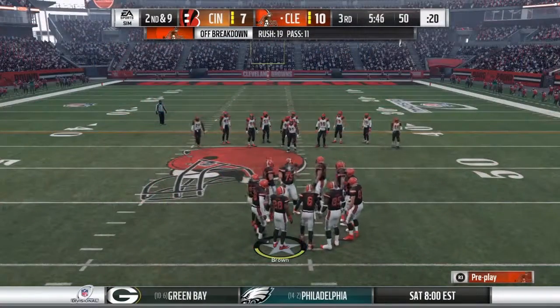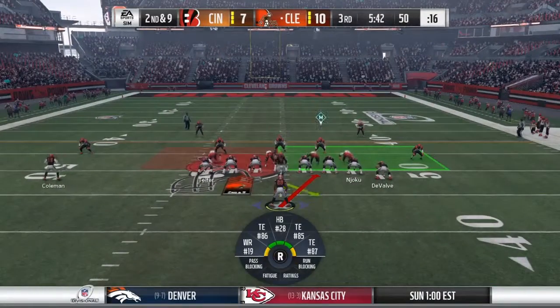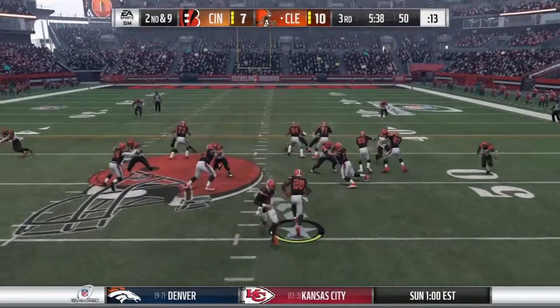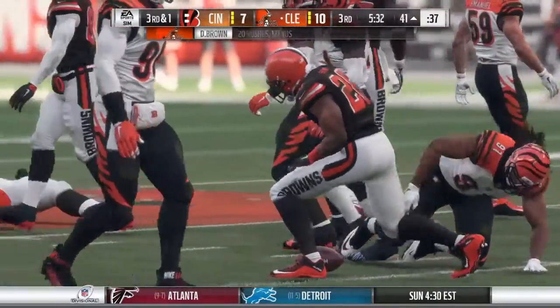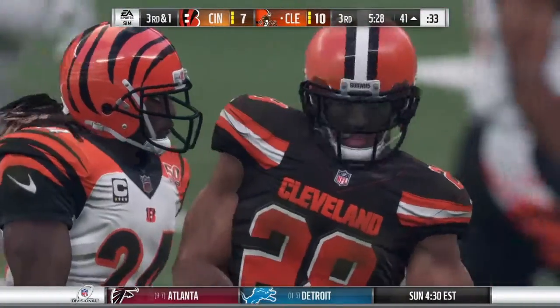So what will they do? On the ground, through the air? Let's see. Second and nine. Running back. A big hit, knocked down sideways. Call it an 8-yard gain. Much better shape now on third and just a yard.